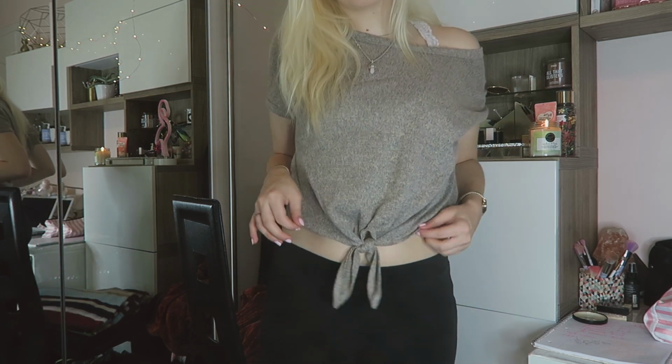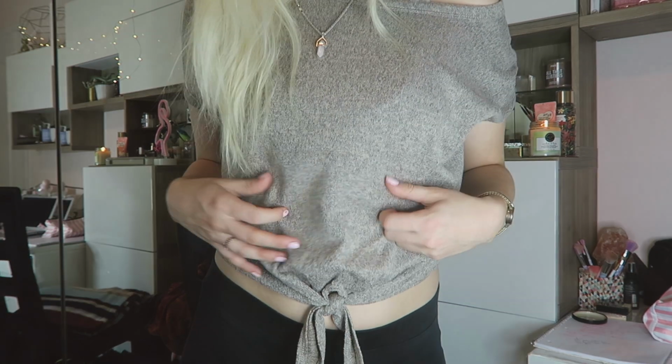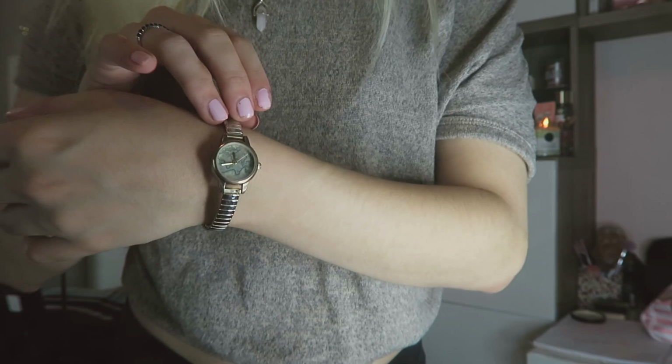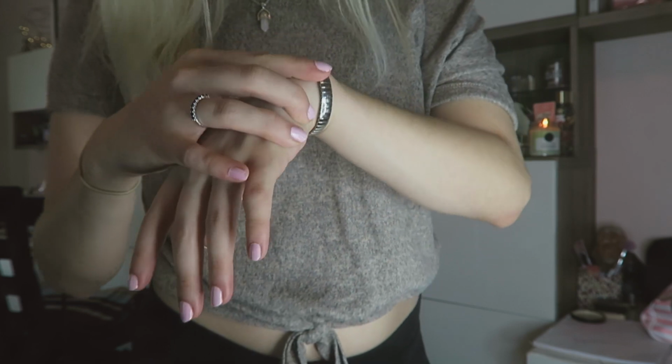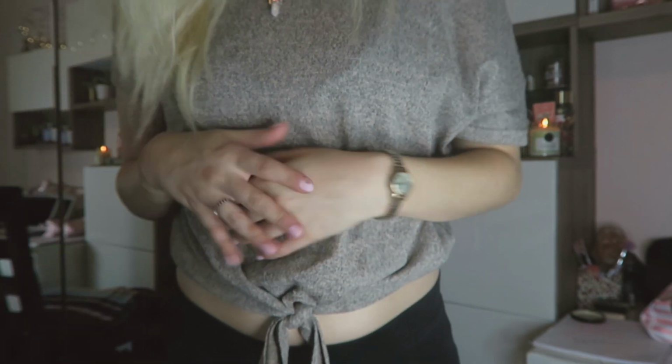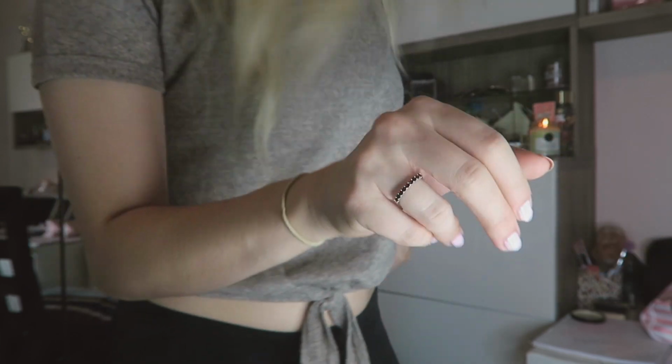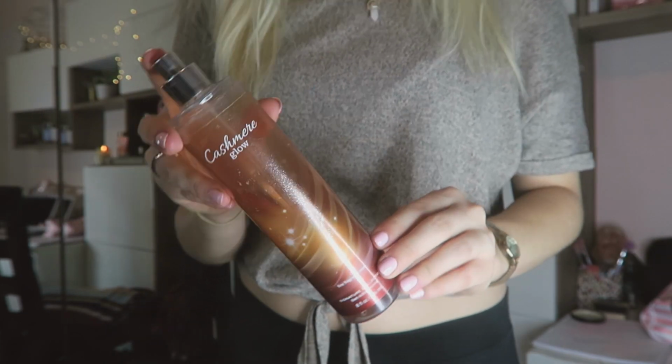So this is what I'm wearing. It's just super casual, super laid back, and it has a little tying thing at the bottom, and it's just this nice little fall material, but it's still good for warm weather. Cute little watch of mine. It has a world map on it, and it's super small, and I'm wearing this little red ring which helps with the fall spirit too. Myself in Cashmere Glow.